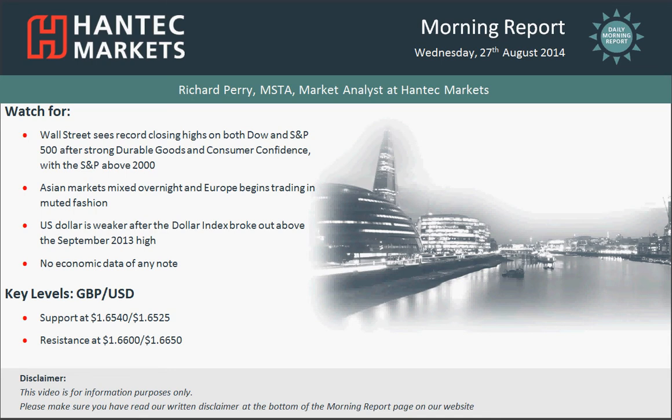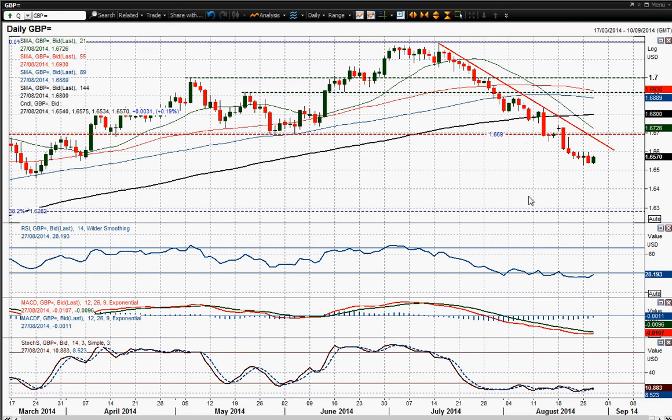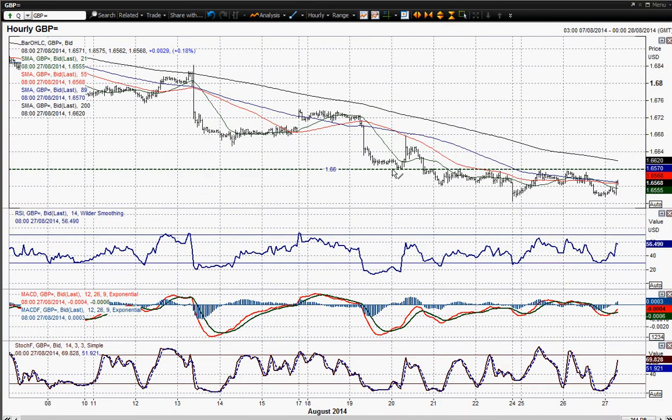I'm going to move on to cable now. And as with the euro, we've had a bit of a pop to the upside on cable, but I really don't see that this is anything major in terms of recovery going on. You look at how these momentum indicators are configured at the moment, very deeply bearish. And also over the last few days, if you zoom into the intraday chart, you'll see how this resistance now has built up at $1.66 big figure, and anywhere around that sort of level or where we are at the moment is probably really going to be seen as a chance to sell.